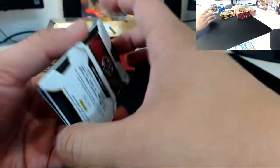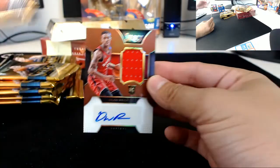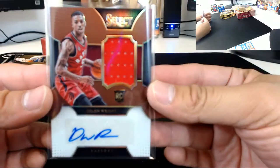All right. Pack one. Select basketball. Good luck. 31 of 49 for the Raptors. Jersey auto, Delon Wright. Starting off with a Delon Wright bronze parallel. Copper parallel, I should say. 31 of 49. Delon Wright.